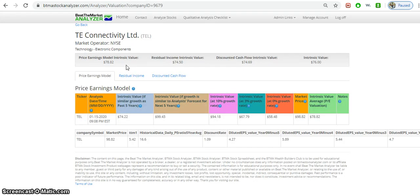Okay, we can see here, wow, they're pretty much all around the same. So that's a good sign telling us that there's probably a lot of consistency. It's pretty accurate with the valuation then, if you have various valuation methods all producing about the same value. So we have 78 or 79 for price earnings, residual income around 74. This could be an indication that the stock has a lot of physical assets, probably their inventory of the metals they use.